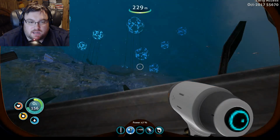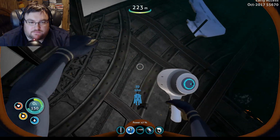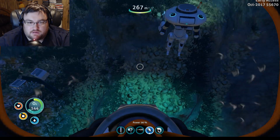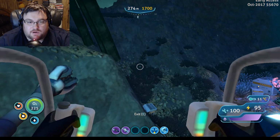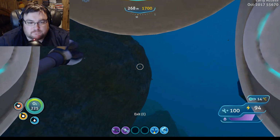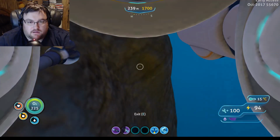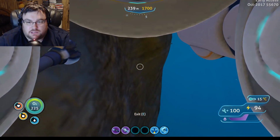Oh, this just leads to another way out. Okay, well, I guess we have fully explored this wreck. A little anticlimactic, but at least we got our Cyclops depth module, so Polly can get her upgrades. Hang on. Let our thrusters recharge here.